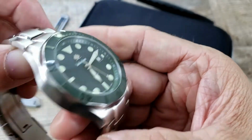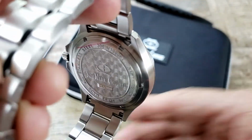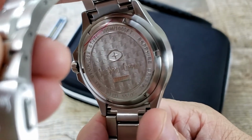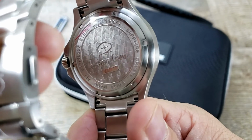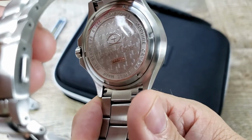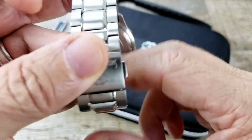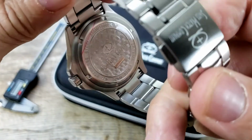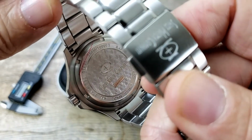This watch also has an oil stamped case back, and I hope you can see in this light. I did not take the plastic off of it. It has Swiss Watch Company across the center with their logo right above it. And I didn't take the plastic off of it because it's going to some other reviewers.